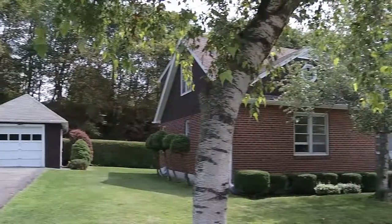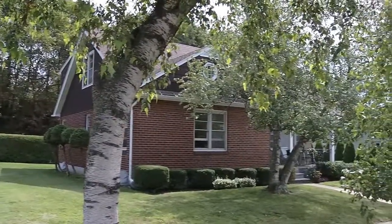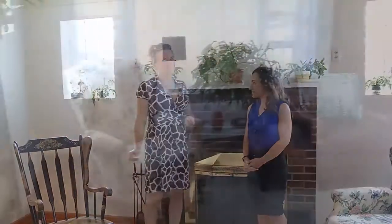It's a brick Cape Cod house. It's been here forever. It's in excellent condition. So let's take a look at it. Sounds great.